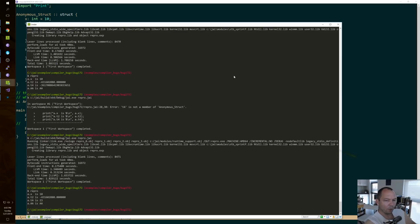Yeah, so we have to fix that. Anonymous things do not initialize correctly. Probably again because we skip declarations that don't have identifiers. It's probably a very similar thing.